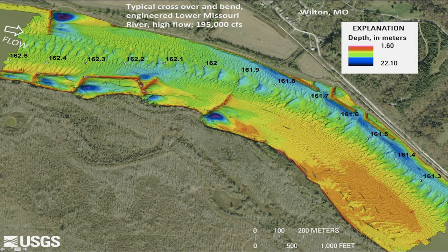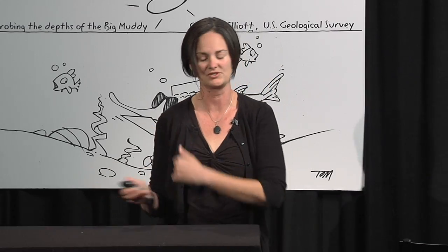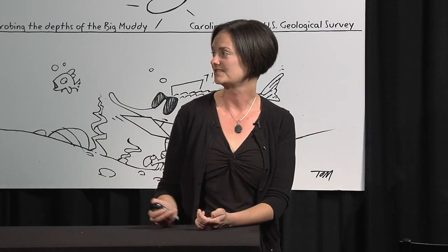Here's another site that we mapped down near Hartsburg, Missouri. And I'm going to go over some of the features we see with these. So the channel engineering, this is at very high flow. I mapped this during the 2011 flood on the Missouri, where we had high flow most of the summer.